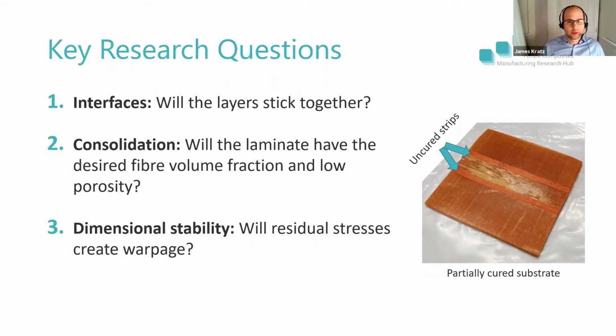So you might imagine that if you've got your first ply oriented at the 0 degree direction, and then it's partially cured, and you put a 90-degree ply on top of that and cure it, once you release the pressure, are we going to end up with a saddle, or are we going to end up with residual stresses that are so severe that we can't continue the process?